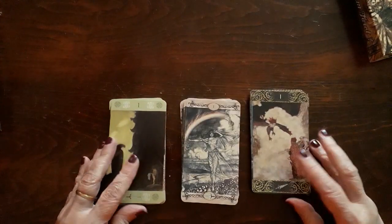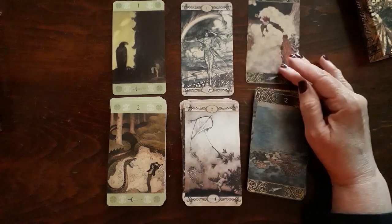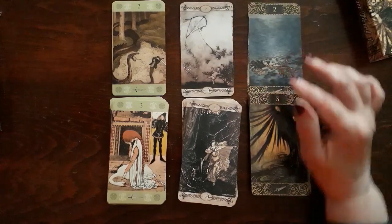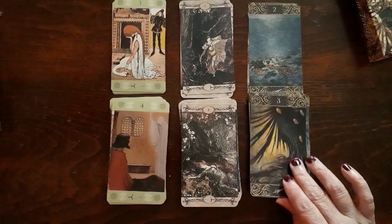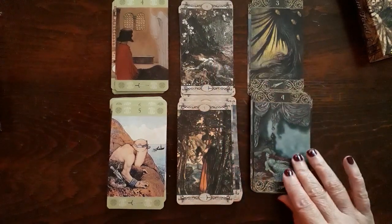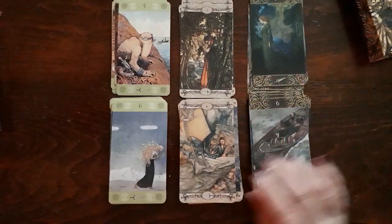Okay, so now we're going into our sword suit. Ace of Swords. Two of Swords. John Bauer. Arthur Rackham. And Edmund Dulac. Three of Swords. Four of Swords. Five of Swords. The Six of Swords.